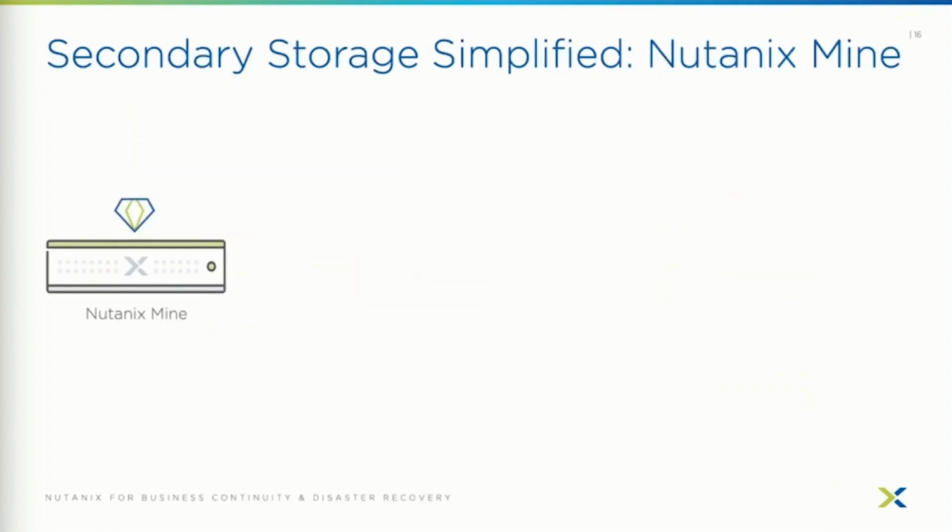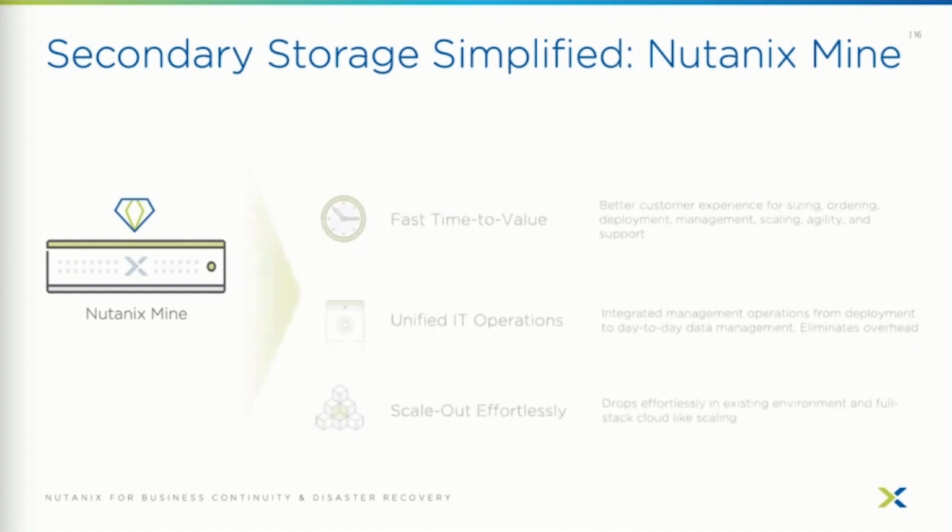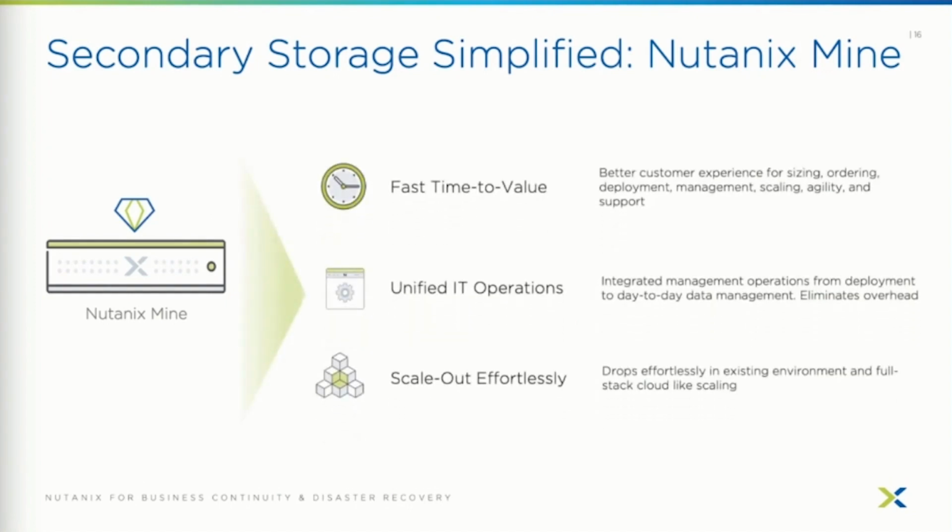Nutanix Mine really separates itself over industry competing solutions. Here are some of the benefits. For starters, there is a faster time to value realized with Nutanix Mine. It provides an end-to-end improved customer experience, from sizing your backup environment to ordering, deploying, managing, and even scaling it out. Second, it unifies IT operations.